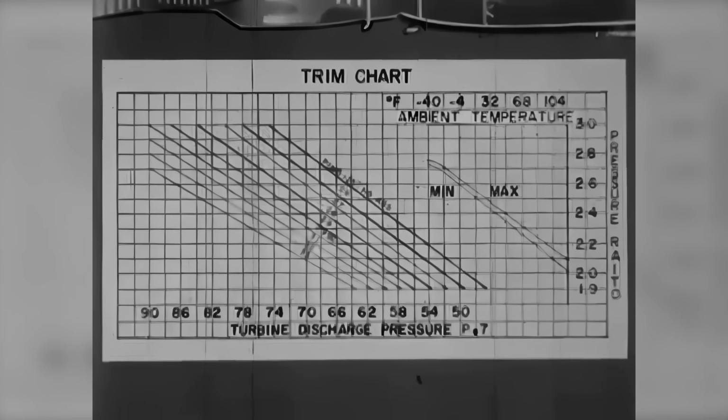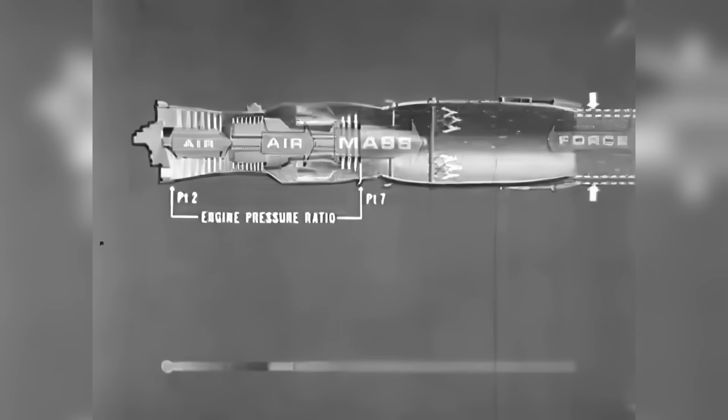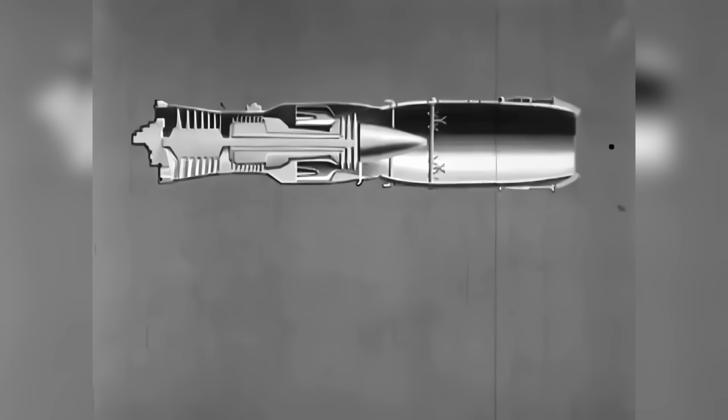Additional thrust is obtained in the afterburner by increasing mass and acceleration at that stage. The basic engine pressure ratio during afterburner operation is maintained by increasing the exhaust nozzle area. Efficient engine operation depends on correct fuel schedule. The basic components of the J-57 main engine fuel system are fuel pump and fuel pump transfer valve, fuel control, and the pressurizing and dump valve.